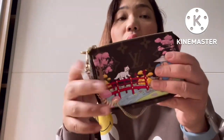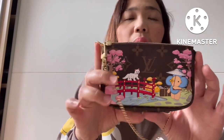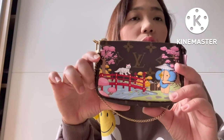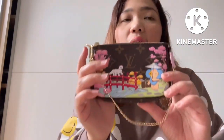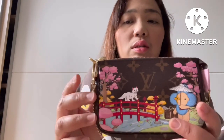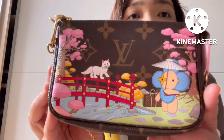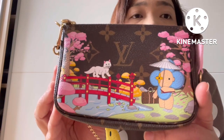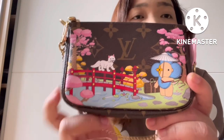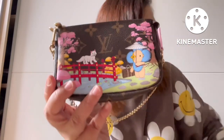And I would like to show you the old one that I got last year. This one is very cute. It's my favorite one from Japan, Vivienne in Japan. I don't think I'm going to sell it because it's a very rare item and I love pink so much. But to tell you the truth, I haven't used it that much. The quality is very good. If you are concerned that the color is going to peel, so far so good. I have no problem with the color fading away.